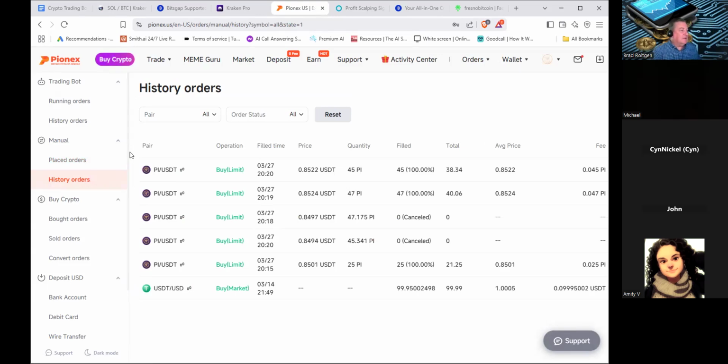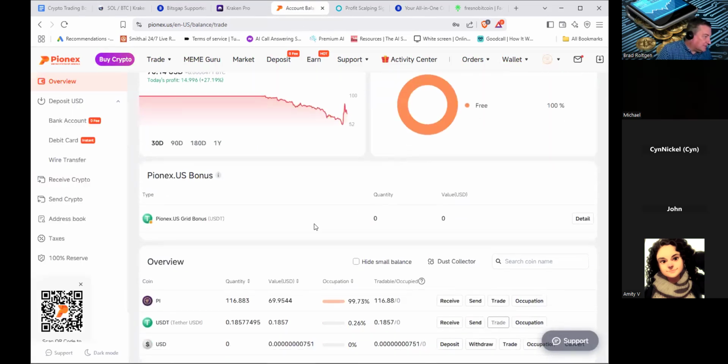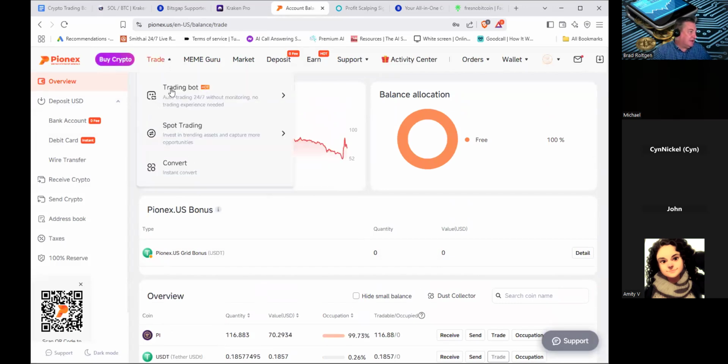Okay. I did buy some. I put in manual orders and they went through. So all of that money is not in cash. It's in high already. Okay. Anyway, I may have to go in and try this and just do this later. Anyway, that's how it works to set those up yourself.